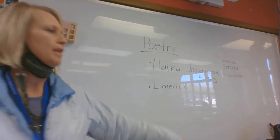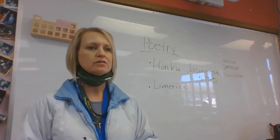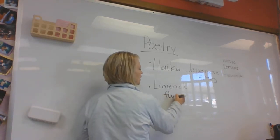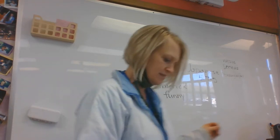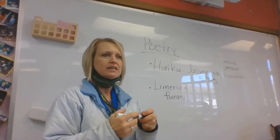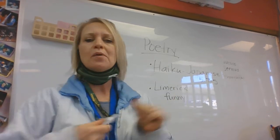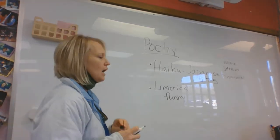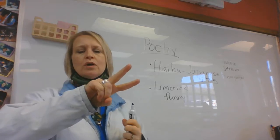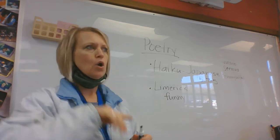Today's poem is called a limerick. The word limerick actually comes from a place in Ireland named Limerick. They're supposed to be funny or humorous, which is a synonym for funny. And they're just kind of silly little poems. Now, this also has some specific rules. It's always going to have 5 lines, and the rhyme scheme for this is going to be line 1 and line 2 and line 5 will all rhyme. And then 3 and 4 will rhyme.